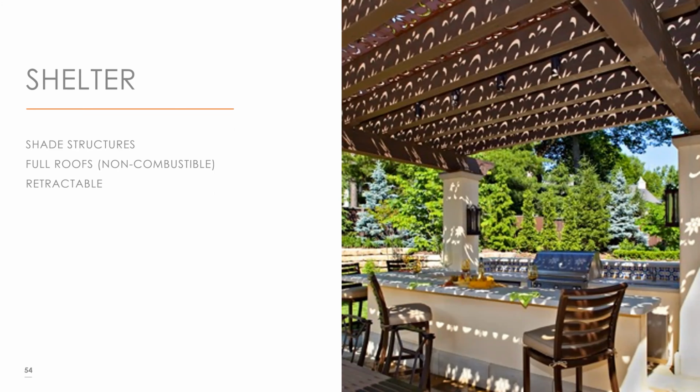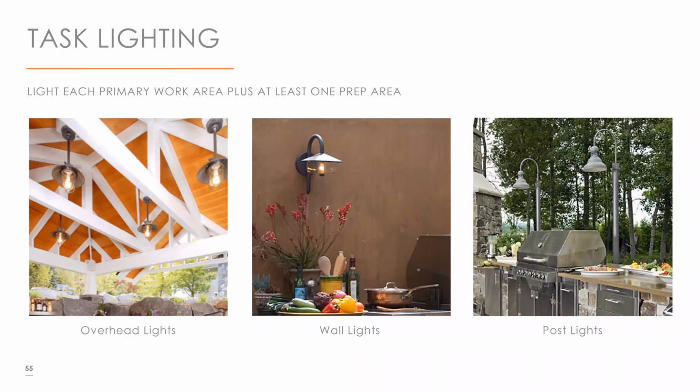Task lighting. I mentioned the challenge. If you have an overhead structure, whether it's a full roof or a pergola, that is the perfect place to add your task lighting, right? It's the same as you do indoors, of course. We can also, if we're backed up against a wall, use wall lights. That particular one in the middle is not the best example of a task light, but it is an example of mounting lights on walls.